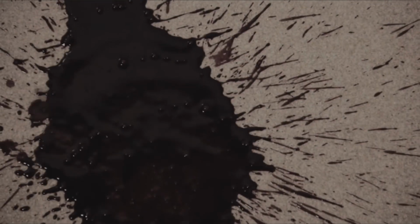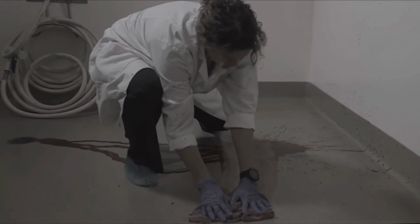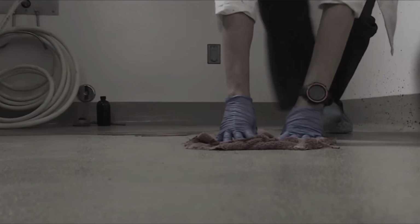Now, they really wanted to see if someone was literally murdered on the deck. So what they did was test three patterns. One will be a splash pattern. I will take this and pour it on the floor to try to give a similar pattern. The second will be from beating. And then the third will be a transfer drag, and I'll use a cloth to drag through it.